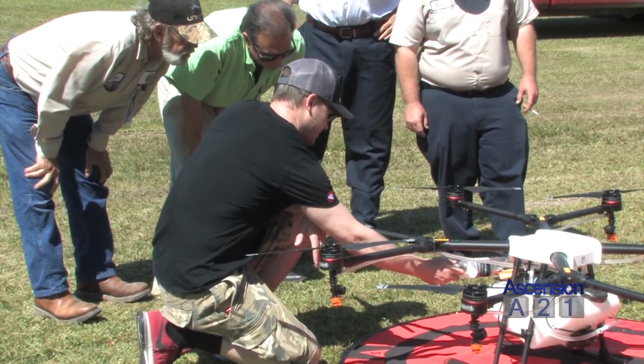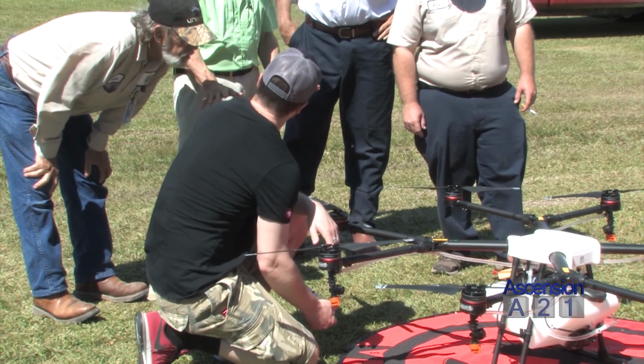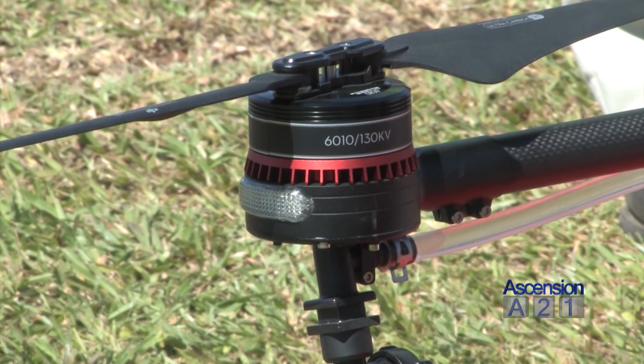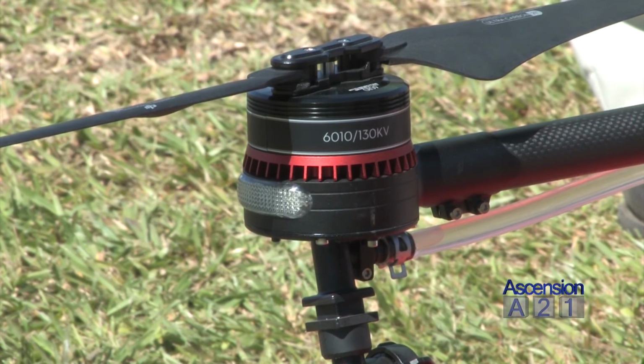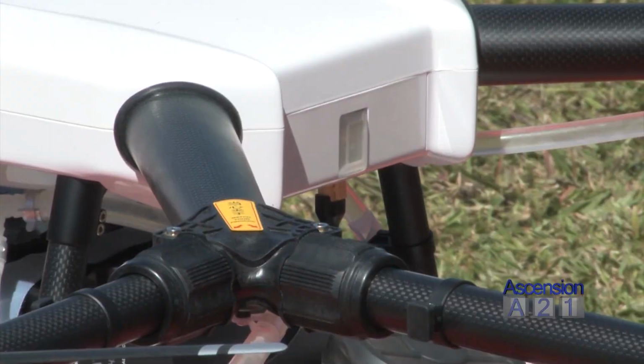This could go along ditches and roadsides that are dangerous for our guys to walk alongside and treat ditches as breeding mosquitoes. It's a great tool to use. It's a tool of advancement in the future, and this is exactly what we're looking at in the future of Ascension Parish to improve our technology and improve our program.